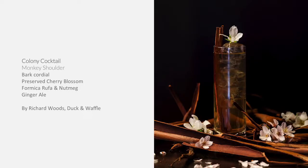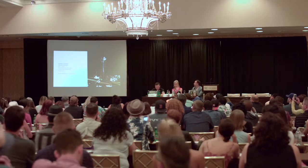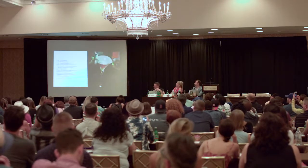This one comes to us from Rich Woods, Duck and Waffle in London. He has a cocktail that uses nutmeg twice, once in the bark cordial he infuses with nutmeg, and then again in the formica and nutmeg bitters. Formica is foreign for ants. For any co-vegetarians in the room, stay away, just so you know.